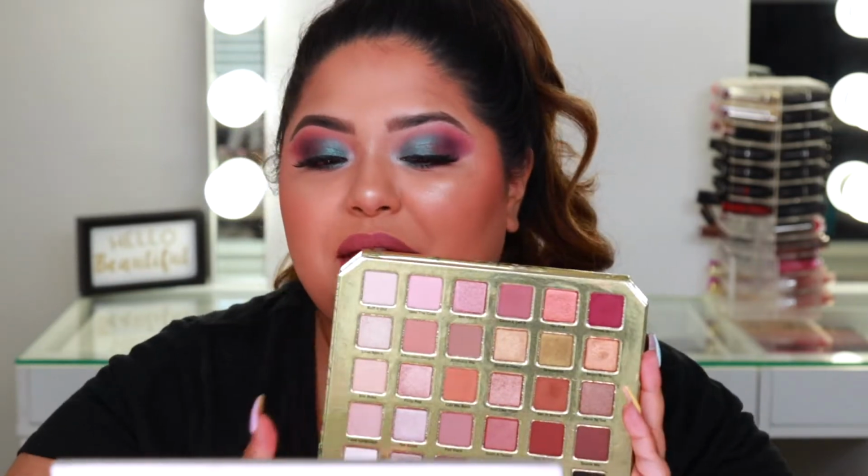I find it boring. I will do neutral looks, but I find it boring to always buy the same type of makeup. But this was a beautiful palette. I didn't buy this one, you guys. This one actually came to me in PR, but it ended up being one of my favorites. I am doing 5 looks with this. This is look 1, and I'm going to do many more looks with this, so look out for that video as well.